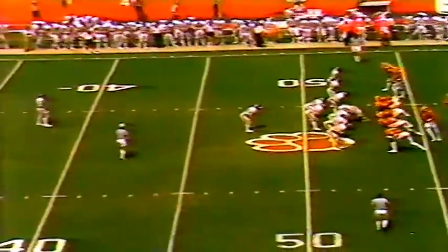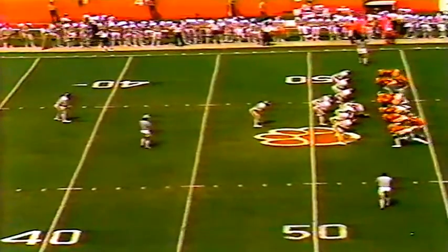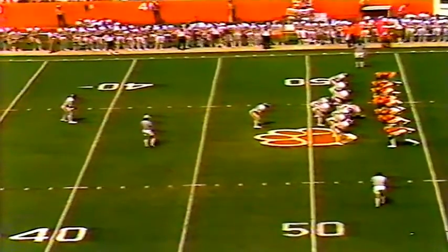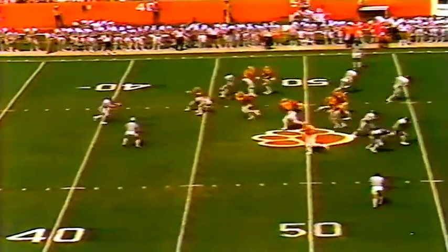Chris Marshall is on the punt. Backed up deep is Billy Davis now for the Tigers. Marshall awaiting the snap at his own 38-yard line. Line of scrimmage is the Tiger 47.